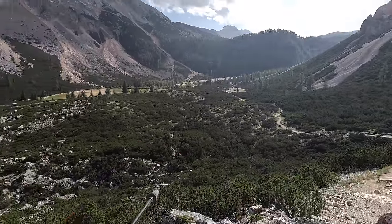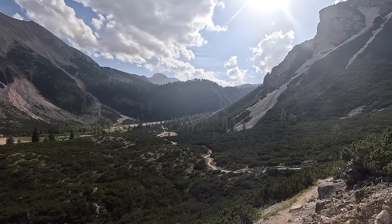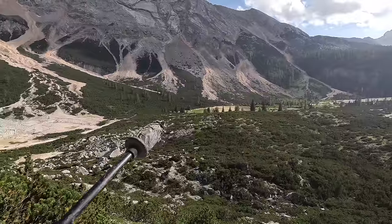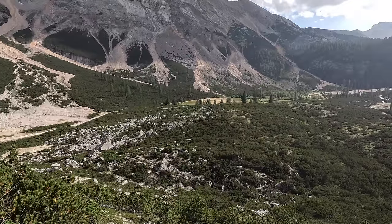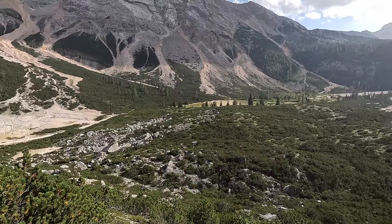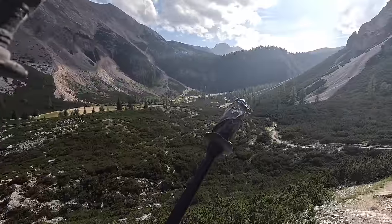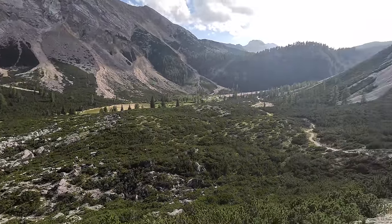This is stunning, isn't it? Look at this. Peaceful as well. My concern is that there is a lake that was on the map. It looks all but dried up. It doesn't look very inviting. But the other one's further up in the hill, so that might have a bit more about it. Let's go see.